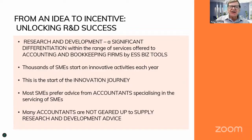Research and development is a significant differentiation within the range of services offered to accounting and bookkeeping firms by ESS BIZTOOLS. We're quite proud of that. We don't know of any other supplier in Australia who is offering product packages to accountants and bookkeepers to help in the delivery of knowledge, systems, processes, to help SMEs through the processes that they need to undertake to be successful at research and development and to claim the research and development incentive payment. That's a significant differentiation for ESS BIZTOOLS, but it is also a significant differentiation for accountancy and bookkeeping firms that utilise our system. And I'll tell you more about that as we proceed on this webinar.